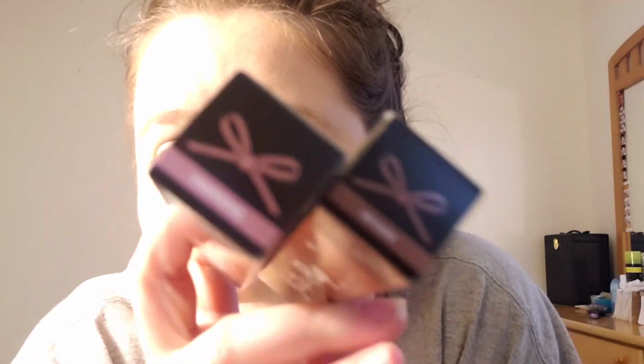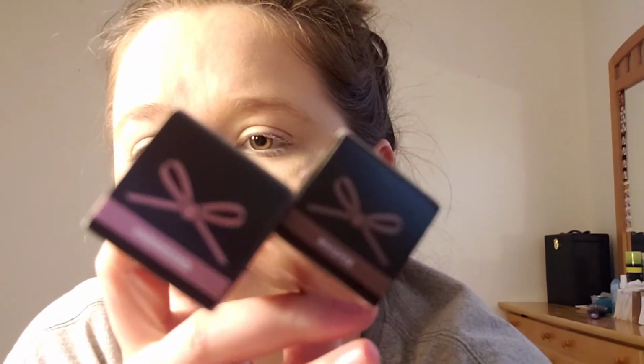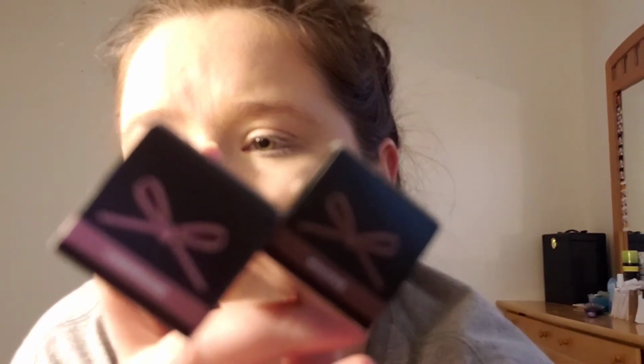Obviously, you kind of think, I might as well get all of them, but I'm like, no, I'm not going to use them. Let's not do that. But I just got the 2 shades that I've always wanted, which is the shade Undressed and Whisper. Undressed is more of a nude shade, and Whisper is more of a mauve shade.